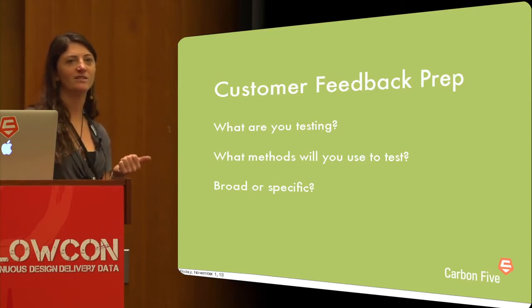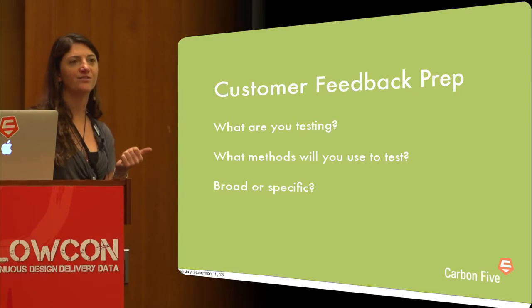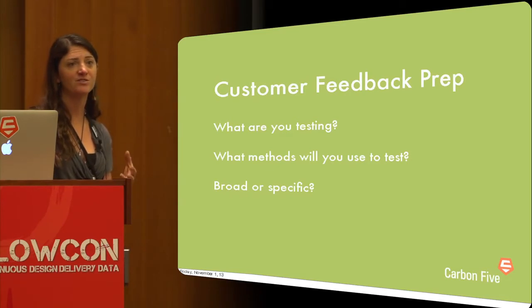You want to understand what it is that you're testing. You have your hypothesis, but what's the manner in which you're going to capture this feedback? And just having a brief narrative or outline or plan on how you're going to run the user test and how you're going to get feedback from the users is really critical before you jump into it.